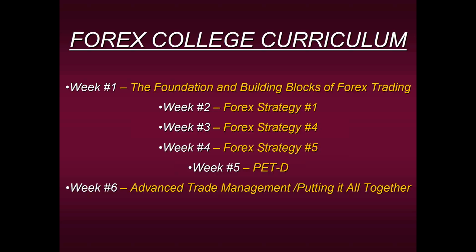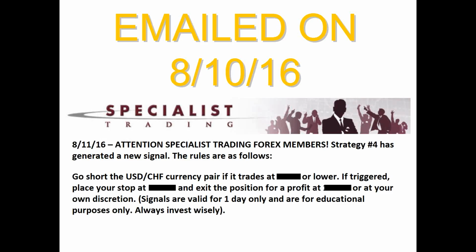Now, one of the other bonuses that we didn't talk about is that you also, for a time, will get email alerts. Now remember, we are not a signal service. We are simply an educational company, but we provide you with these signals so that you'll know what to look for. So they are for educational purposes so that you can basically check your work.